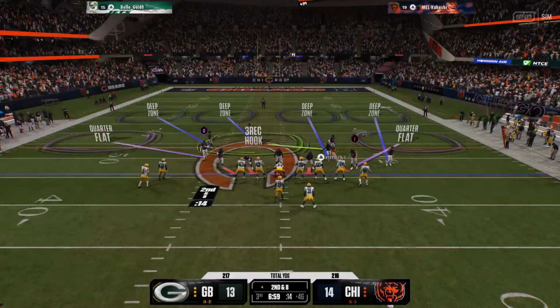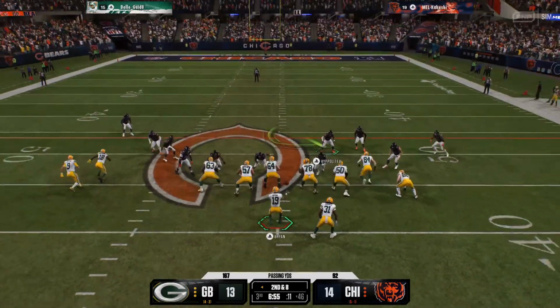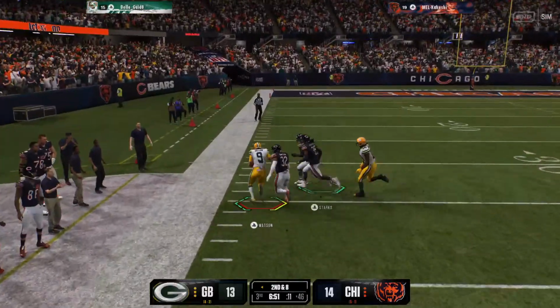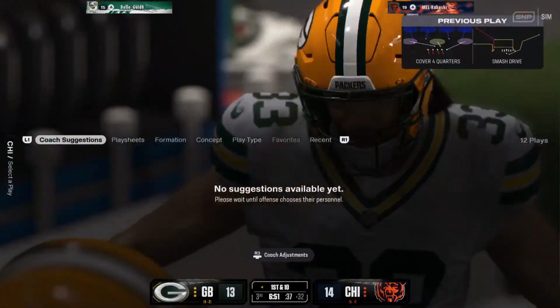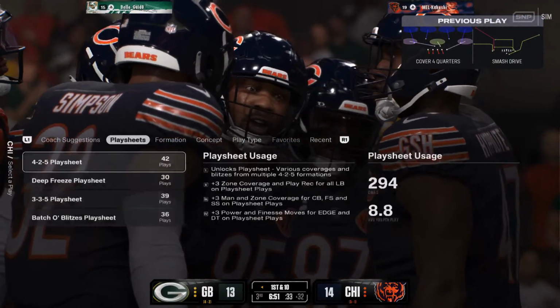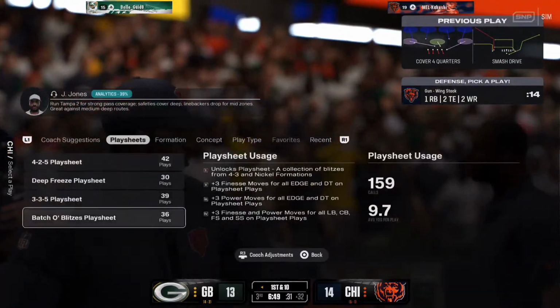From the 46, here's 2nd and 8. Out of the gun, he'll throw toward the outside. Catch made by Watson. And he's out of bounds down inside the 35. He's got a touchdown on the books from earlier, and that catch gets him a first down.